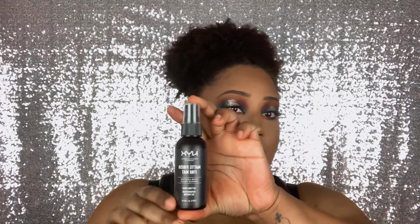All right. That was annoying. All right, and that is the final look. Wait, pause. I forgot to do my final setting spray. So for my final setting spray, I have this NYX matte finishing spray. This was the first setting spray I ever owned in my life because it was cheap. I don't think it's any more than $10. We're gonna spray it all over our face.